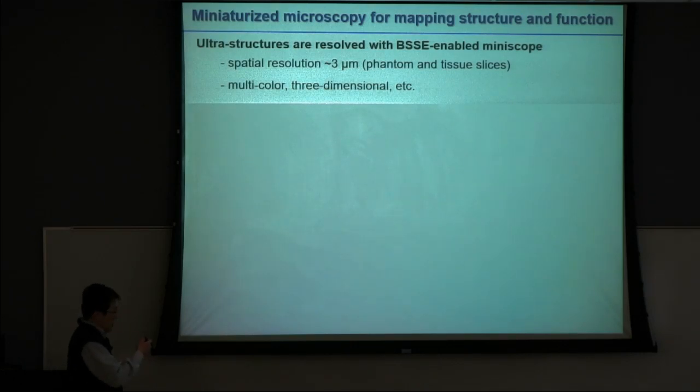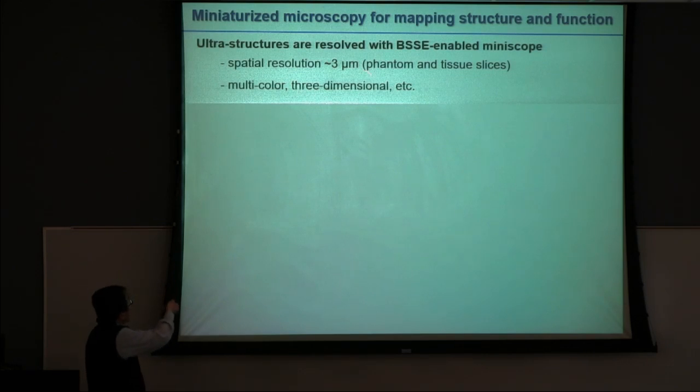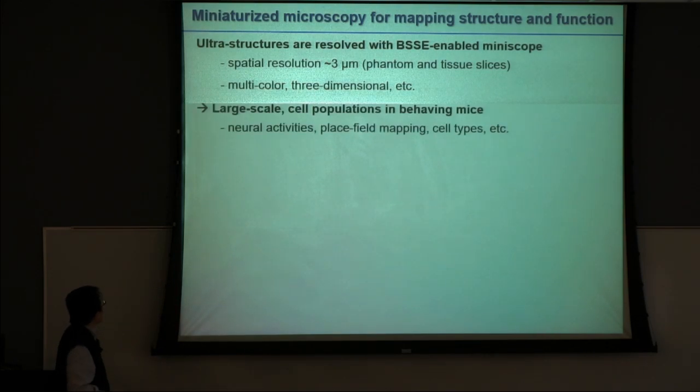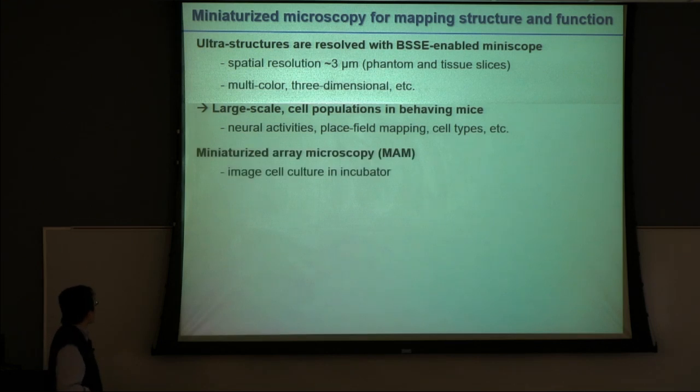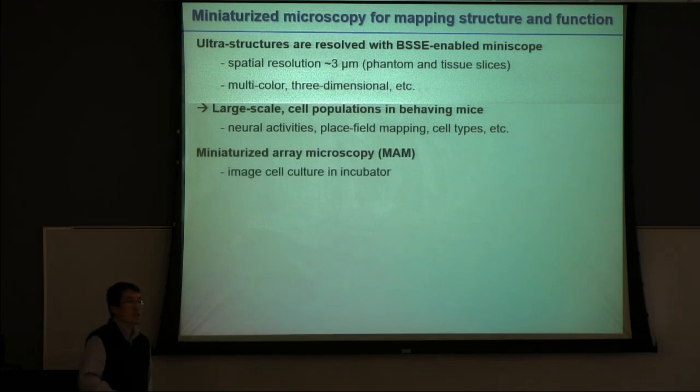So we have this resolution improvement, and we would like to implement more colors and also 3D imaging capability, and apply this to many different applications, not just the brain, but other organs. Another thing of interest is that because this is so flexible, instead of using one, we can use an array of them. And because this is so small compared to a big microscope, it allows us to attach it to our biological sample and image it in its native culture in the incubator.